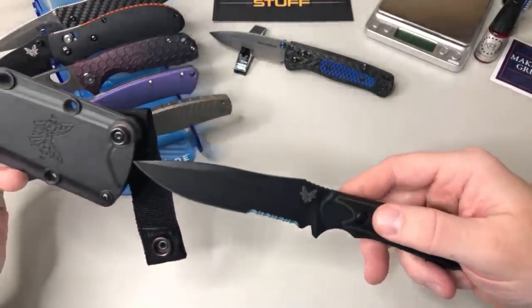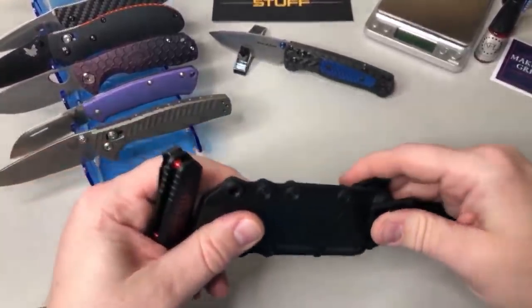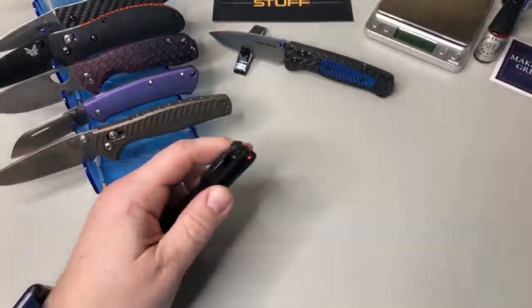Let Woodland Tactical test it. Yeah, dude, he can test whatever he wants, man. Have him get a hold of me. Put it to the test.